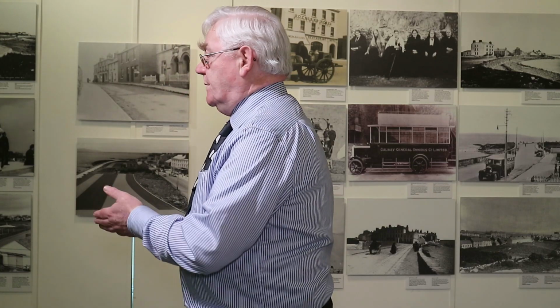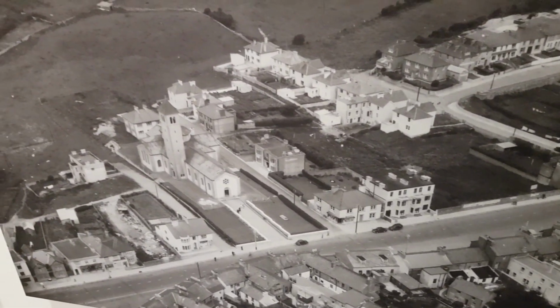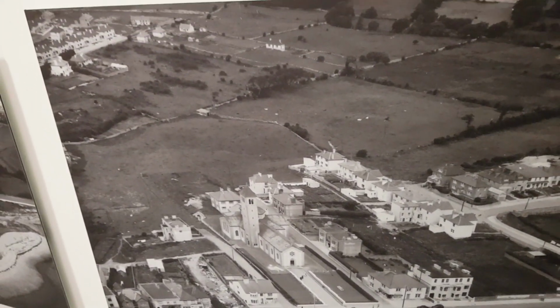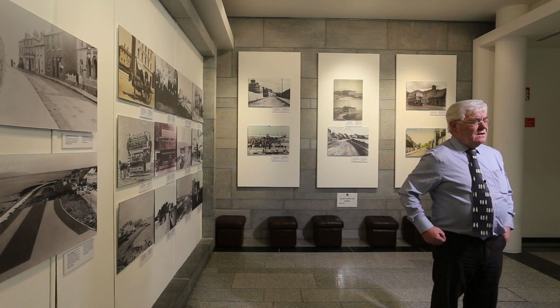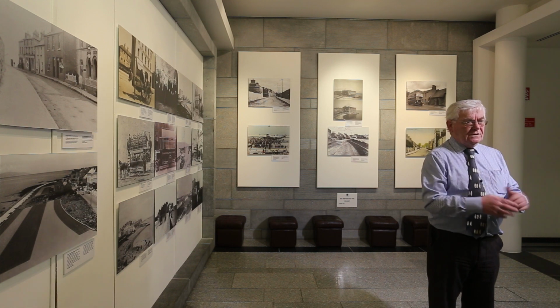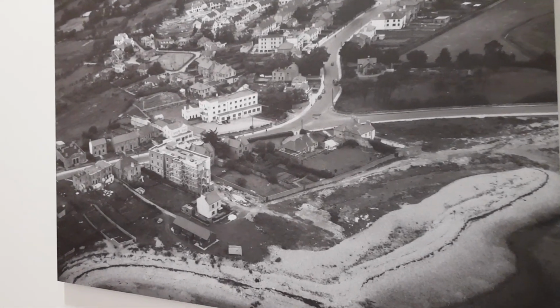Would you like this, sir? Would this be any good? And so on. So the collection that I had started to grow and grow and grow. So when the museum approached me and asked me if I could put together a collection, I thought, well, it can't just be Galway. That's too wide a subject. Let's focus it. So I thought, well, Salthill is where I grew up. Why not Salthill? The earliest image in this collection is from the 1860s and the latest from the 1960s.